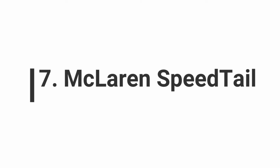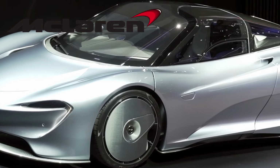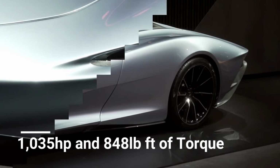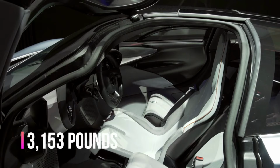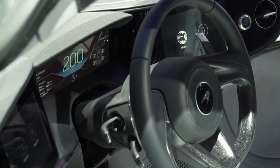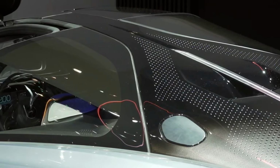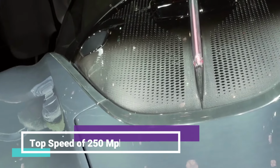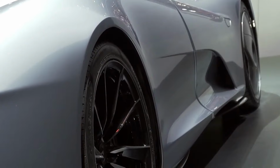Number 7 on this list is the McLaren SpeedTail, and it's the second McLaren on this list. It's a hybrid that has 1,035 horsepower and 848 pound-feet of torque, making it McLaren's first hybrid hypercar, and it weighs 3,153 pounds and goes 0 to 186 miles per hour in just 12.8 seconds, with a nice top speed of 250 miles per hour. The name and the body make a lot of sense because it has a sloped appearance.